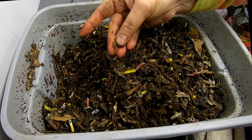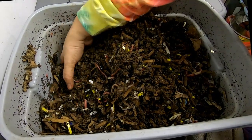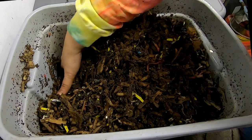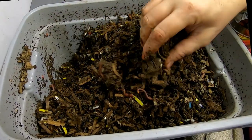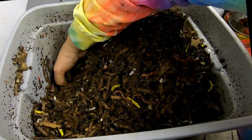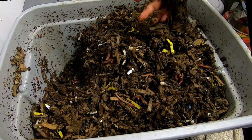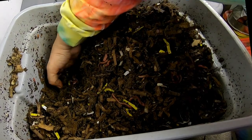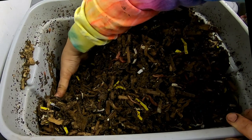Looks like a banana sticker. Get that out of here. Right away I can feel that the bottom is pretty wet under here. I had been leaving the lids off to try and reduce the moisture in here. I don't know if the paper bedding or the taller bins just inherently don't evaporate as much water. Oops, sorry, worm quick.